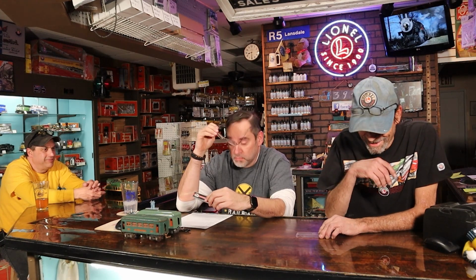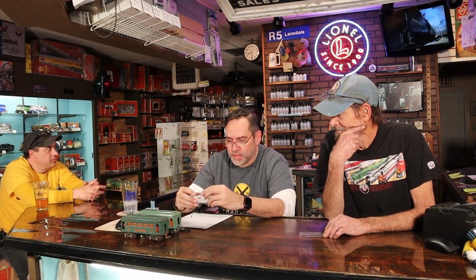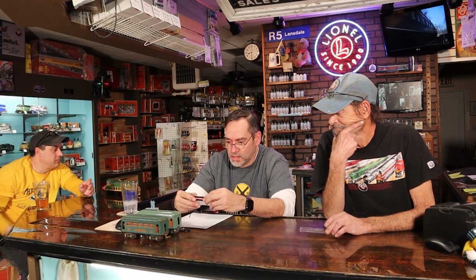Then we got even N gauge. See, I even weather N gauge for customers. It's all dirty. Well, that's what they wanted. I got a couple of those I did actually for Harold, since Harold did the Virginias for us. This is one for Harold. He wanted an N gauge one. But that was fun to do. Hey, they want it weathered, I'll weather it.